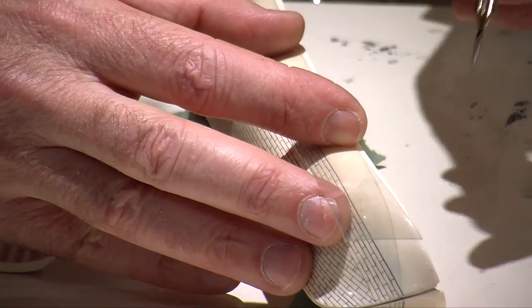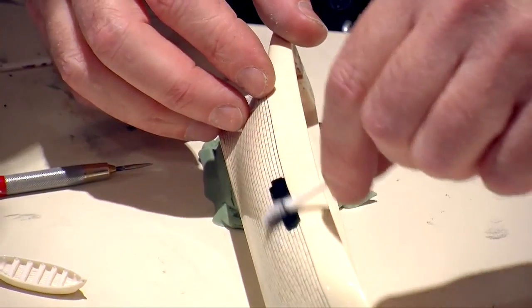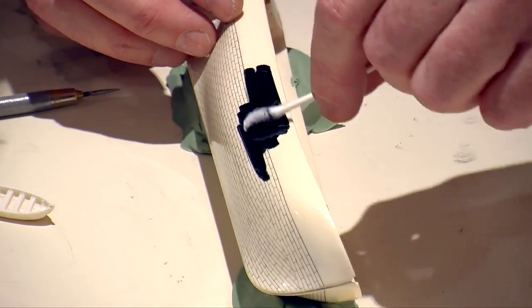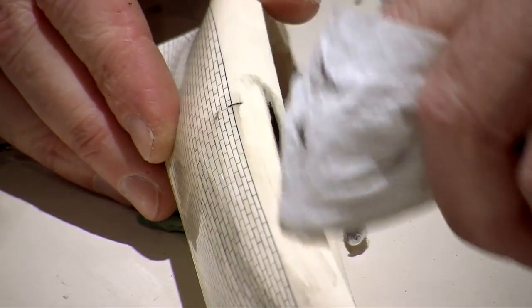Scrimshaw is the ancient art of engraving lines into pieces of bone, tooth, or ivory with sharp metal tools and then applying a colorant to make the lines more visible and permanent. I started scrimshawing when I was a kid, and it was difficult to learn because nobody in my family had ever done it before. Up until then, I had great teachers in my father and grandfather. This I had to figure out on my own.